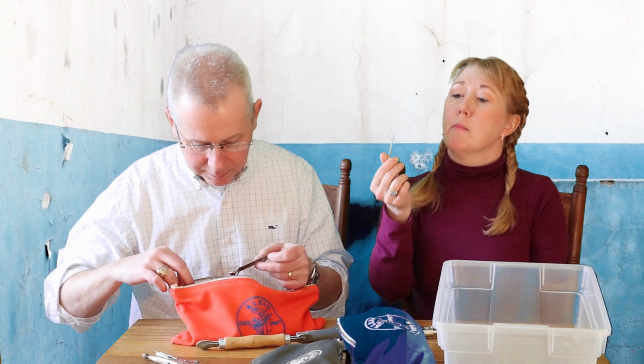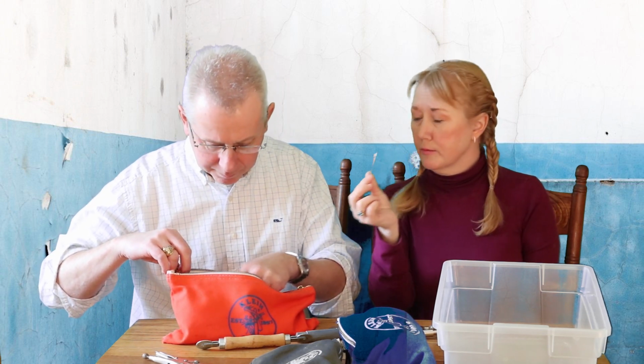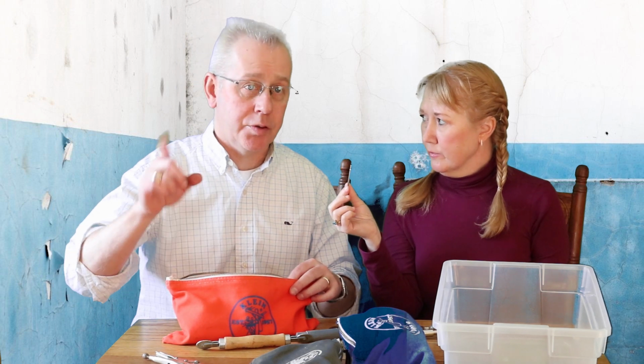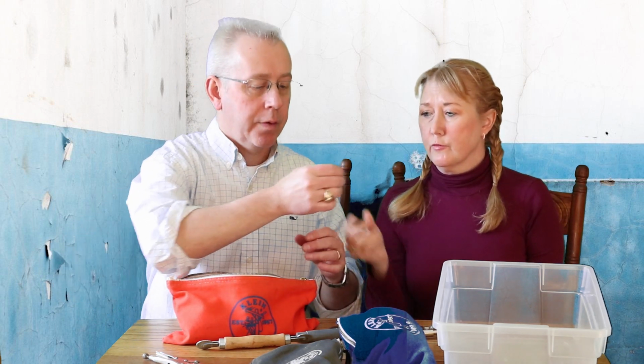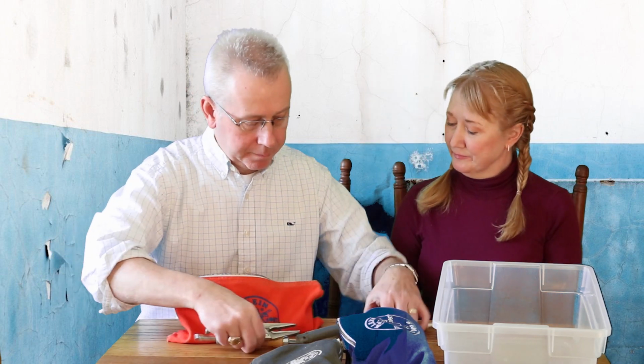For micro screws, say sunglasses or glasses. Yep. We have some in the truck for the glasses, but those are just for micro screws. Right. That's kind of a handy thing. So yeah, that's our last bag. Yep. So there you have it.